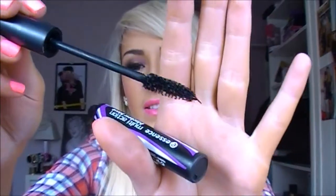Now the only thing I will say about it is, look again there, that little gloop on the end. I mean, that's a bit annoying because you have to go and scrape it off and then your whole barrel is getting a little bit messed.